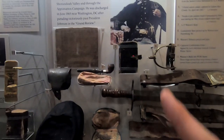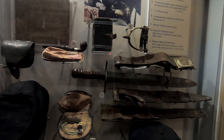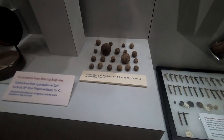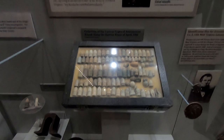Oh, look at that. So number two, right there, this is a Bible. Wow. Thought that was just like a notebook at first, like parchment. Man, how do they find this stuff? This is so small. Grape shot and canisters fired. Wow, look at that. Some of the ammunition. Wow, that's awesome.